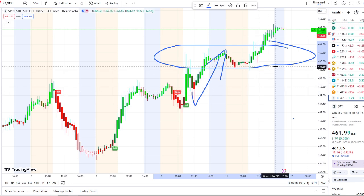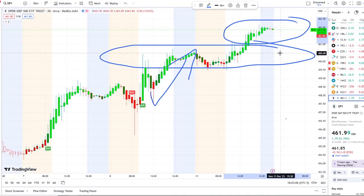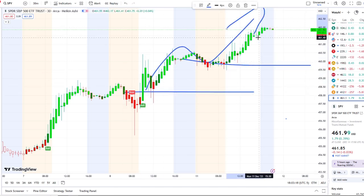460.50 area. Now, the next resistance above that was 462, and it's up here fighting to stay close to it and try to break above it here in the after hours. So far, hitting highs on the day of 462.16. Definitely something to not ignore here on the 30-minute, and continuing the staircase effect within the volatility.